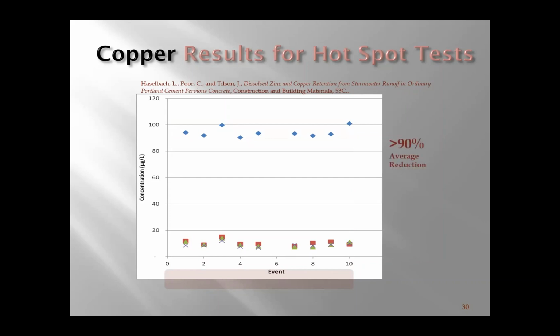And what was interesting with the copper, as time went on, because we kept doing this again and again, and we mimicked like 15 years of time for the Washington State DOT's information and other agencies out west, it got better. It started removing it better after we mimicked 5-10 years of stormwater runoff going on it.